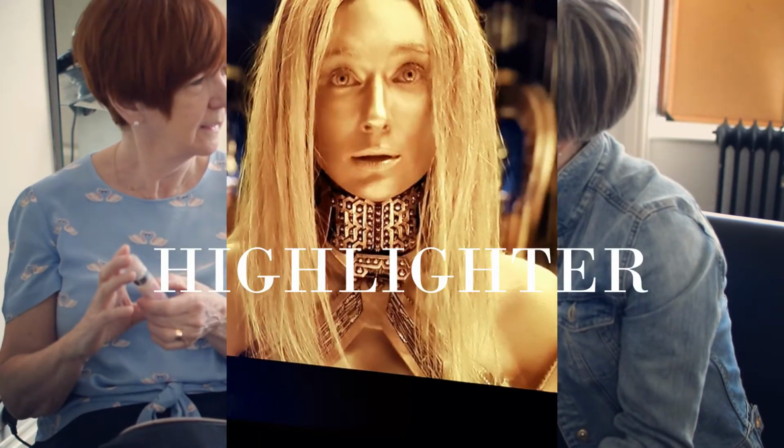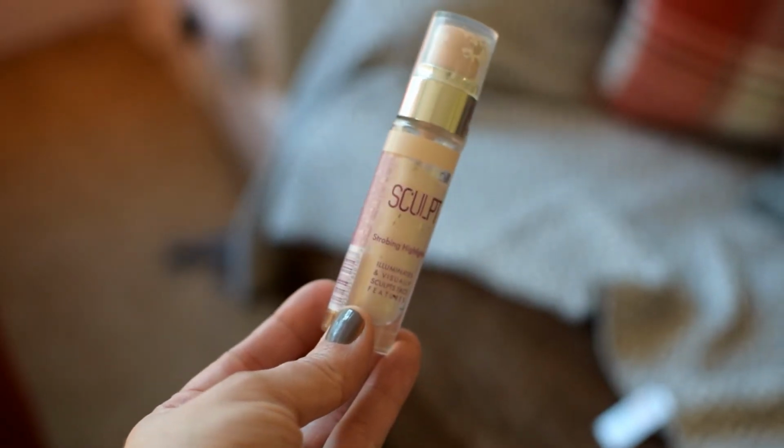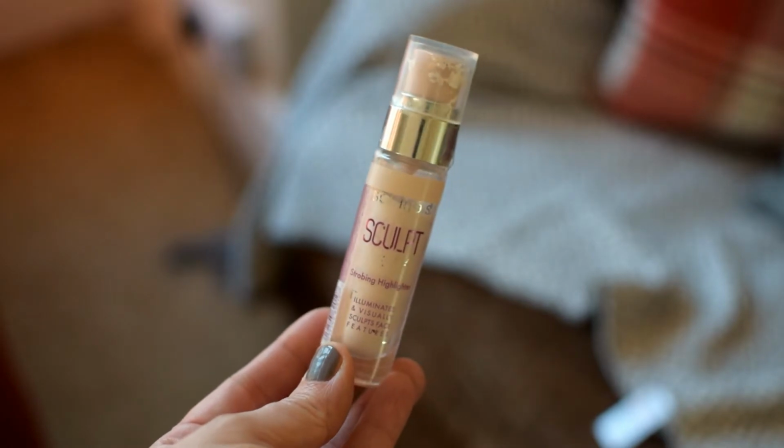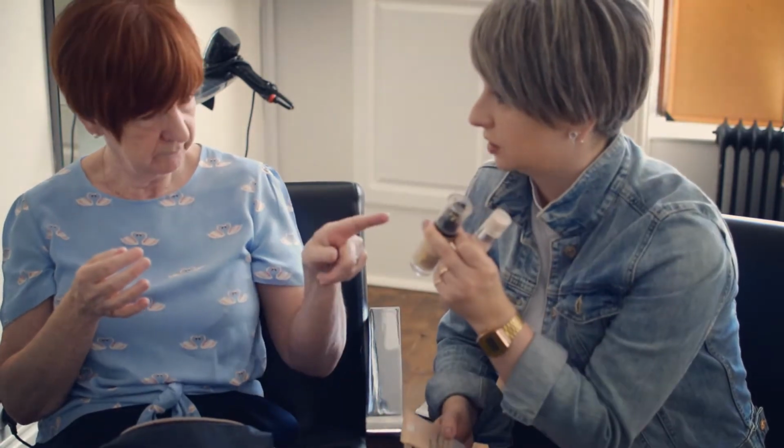So you've got a bit of highlighter? A bit of highlighter. I like it. I think it goes a bit there, but it gets a bit cloggy. Do you know why that will be? When do you apply this? At what step in your makeup? After the foundation? Yeah.